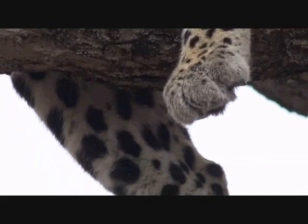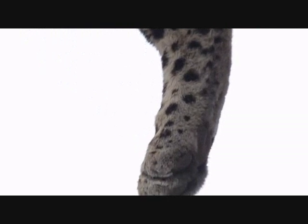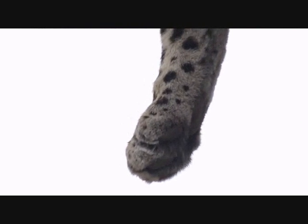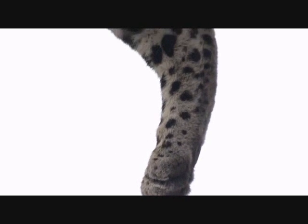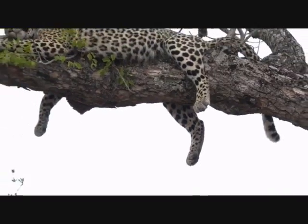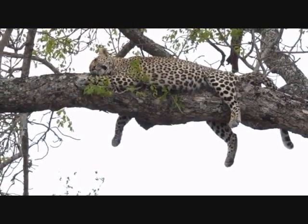So grab your last screenshots. That's a beautiful angle there of her legs. And then we're going to have to move off and say goodbye to this lovely leopardess. But I don't think she'll go too far. Like I said, she seems to have a full belly. She should be all right, and will probably rest here for most of the day.